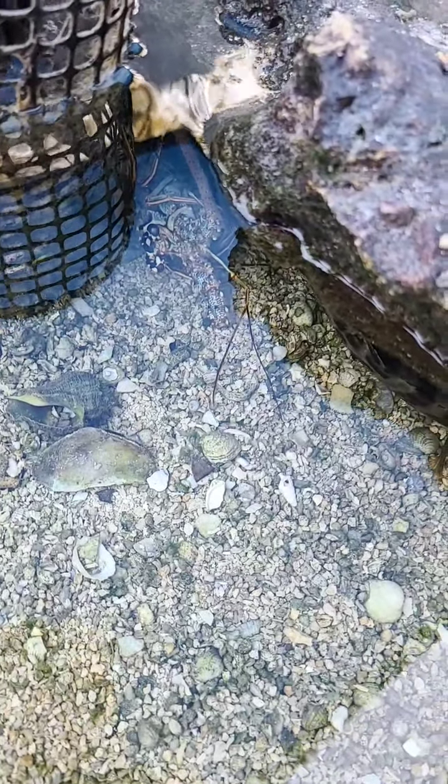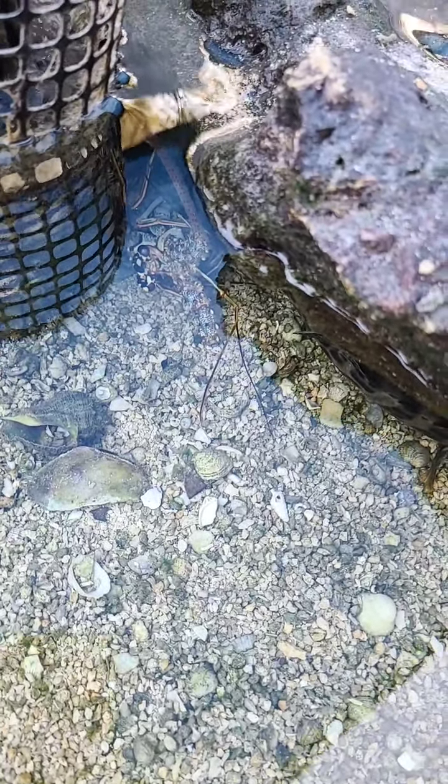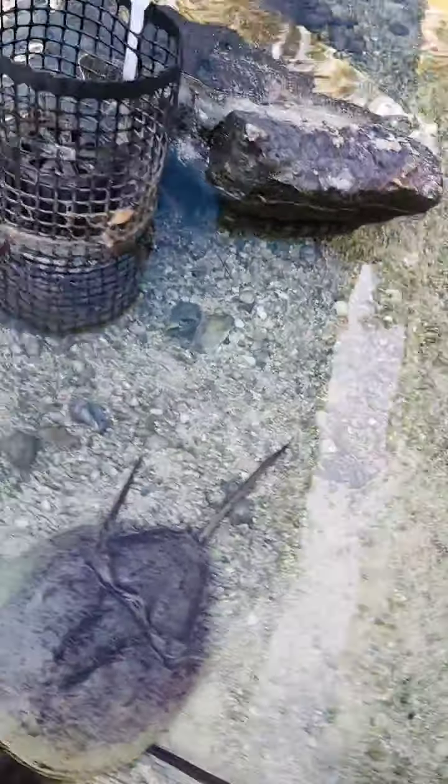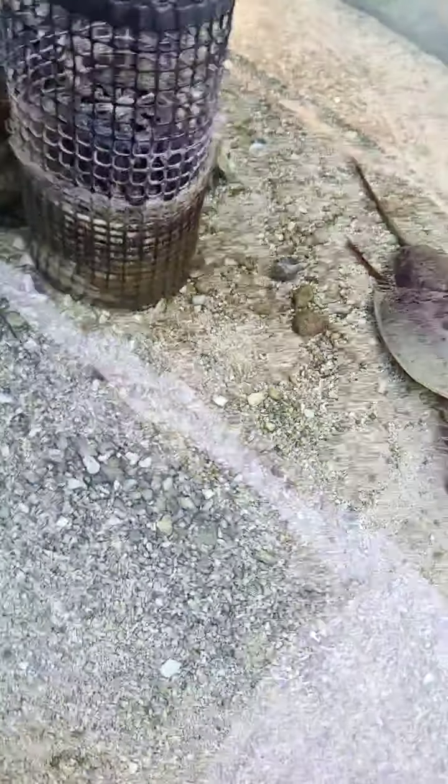That is a spiny lobster. There he is. Now the glare is kind of making it hard to see this one. I have 2 more that I think are in better positions. Here's my little guy. Oh, look at that cutie. Okay, let's go under the water. There we go. There's a view right there.